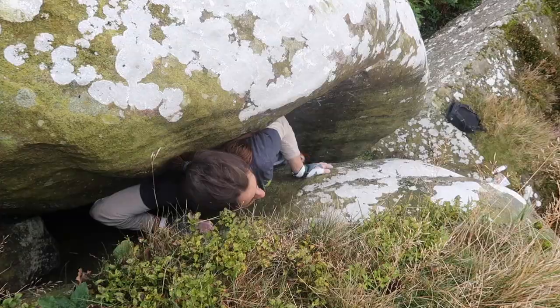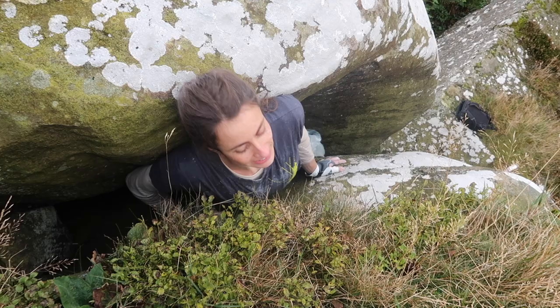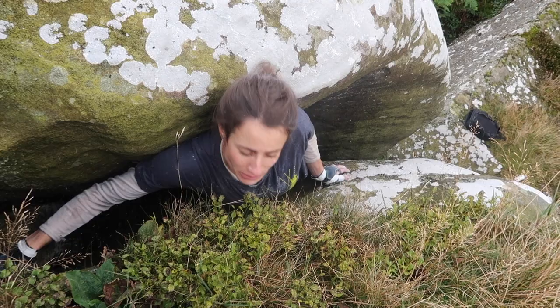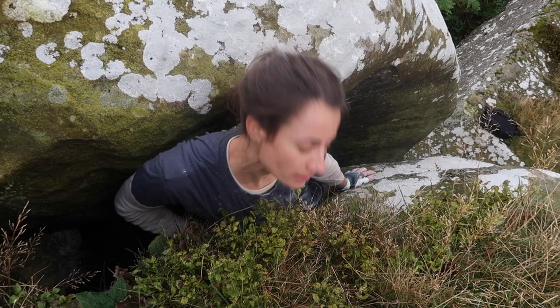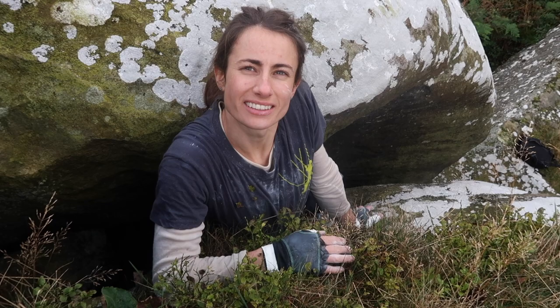That was so good. Really good technique as well. Thank you. Yeah, I felt like that, like with the left foot. It was quite easy getting it in. It was all in the chicken wing, really. And arm barring. And also just getting the hips in at that kink in the crack. I think maybe the bottom bit was harder for you, but then the top bit was easier. Yeah, exactly.